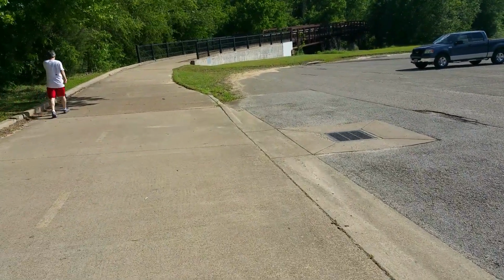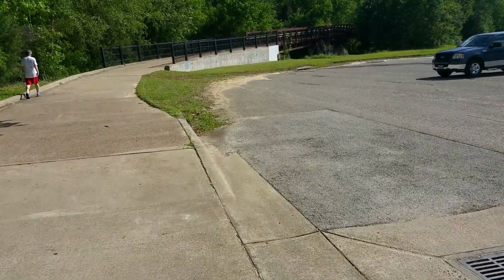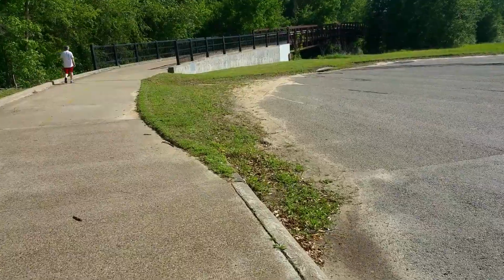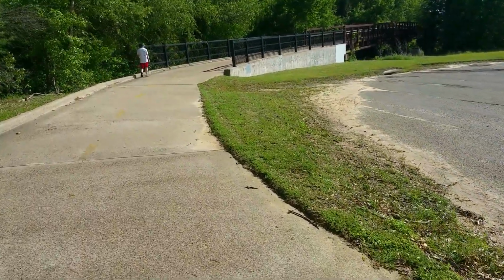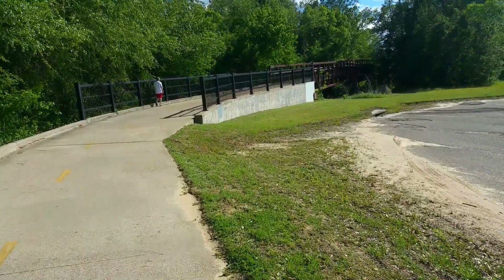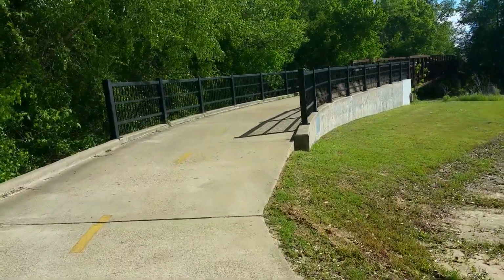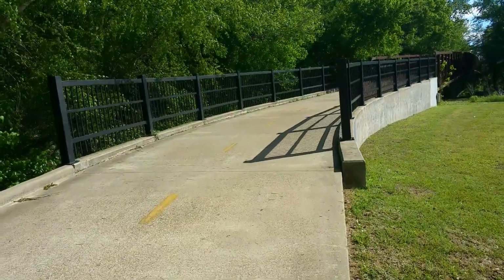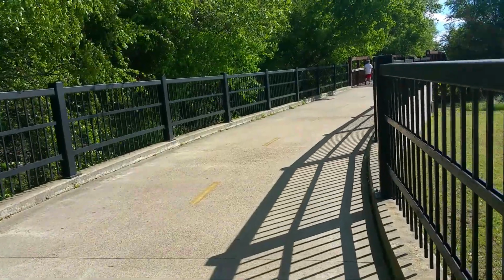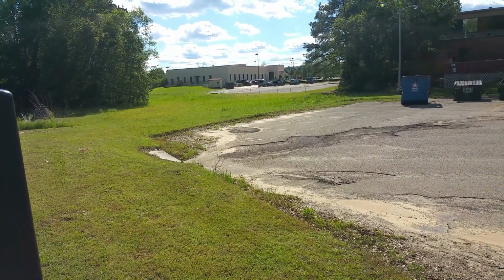I had to take the brake off of Thomas's stroller. Gonna cross this big bridge up here. Got it on the gimbal now, so we got a smooth walk on the grass. As you can see, just how close we are to Broadway here in Tyler.